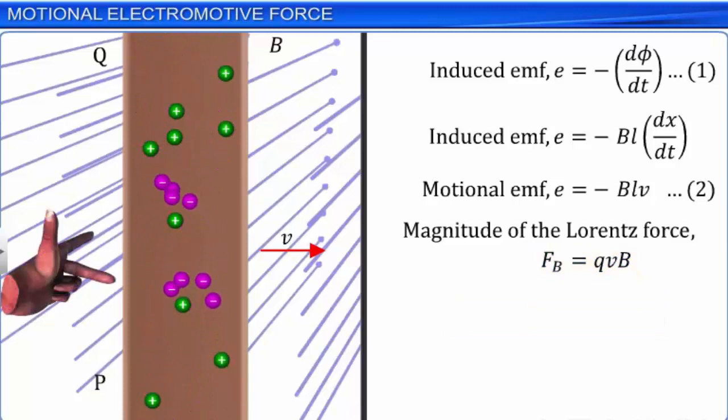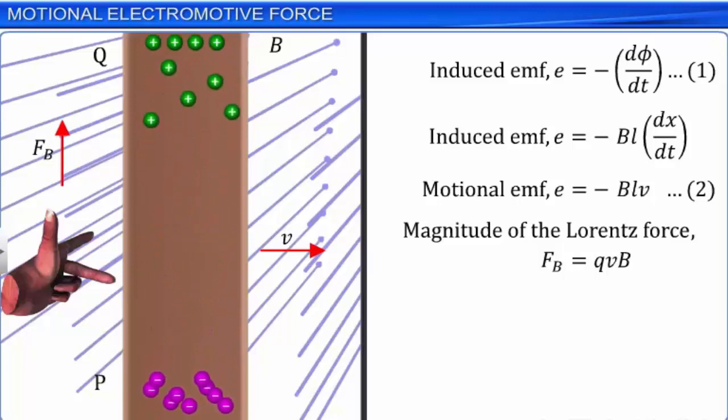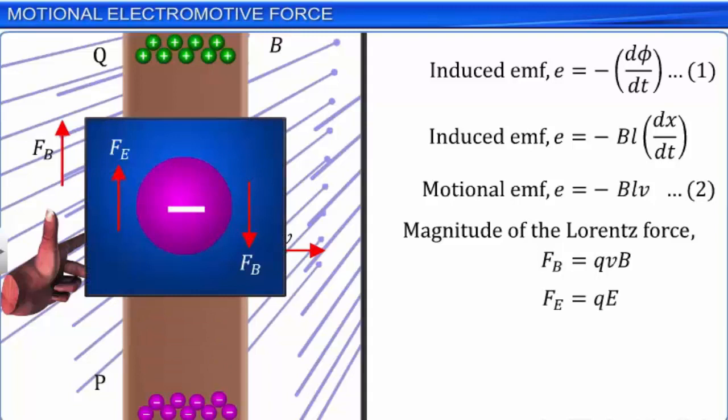From Fleming's left-hand rule, we can say that in this situation, the magnetic force on a positive charge moving with velocity v in this magnetic field will be along PQ. In accordance with the same rule, we can see that the force on the electrons, FB, will be directed along QP. And we see that the free electrons in the conductor move towards P. As a result of this movement, a negative charge builds up at P and a positive charge appears at Q. An electric field is developed within PQ such that the electric field exerts a force Fe equal to QE on each electron.